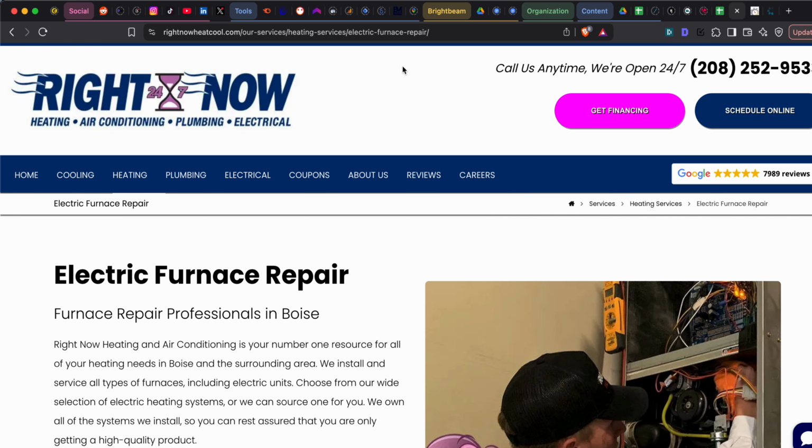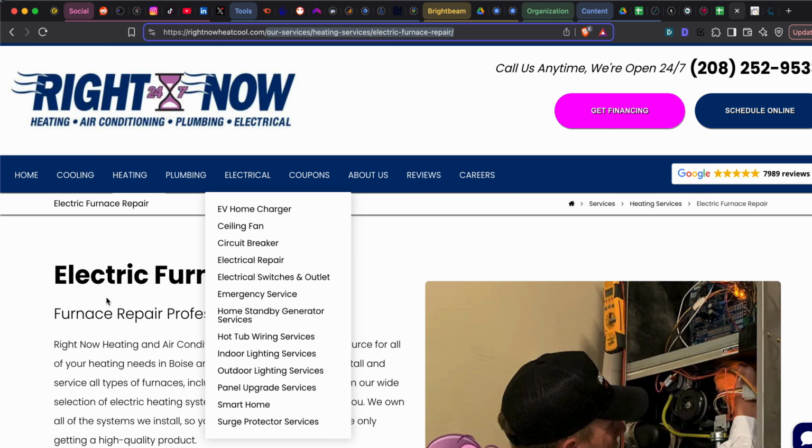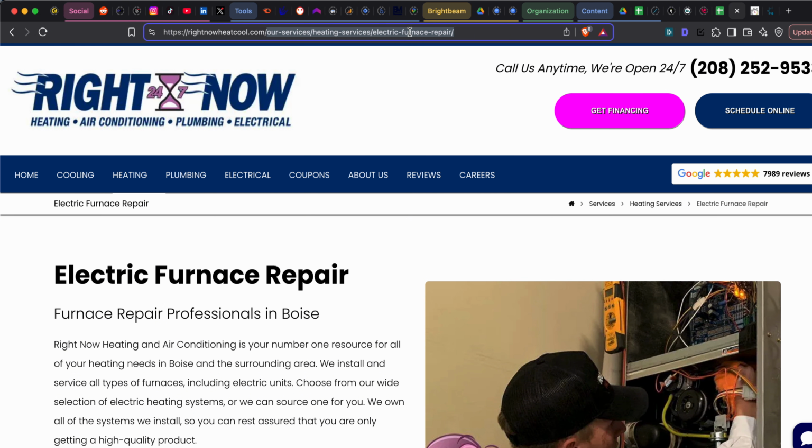So I'm going to start with one that I like. It's local to me. Let's just go down the page and look at some of their elements. Number one, we can see right at first that they have this really well thought out structure. They have our services, then this is nested under heating services, which is then nesting this service, electric furnace repair. So if I was looking for electric furnace repair, this is very well targeted to a keyword here in our URL. So that's a really good start.